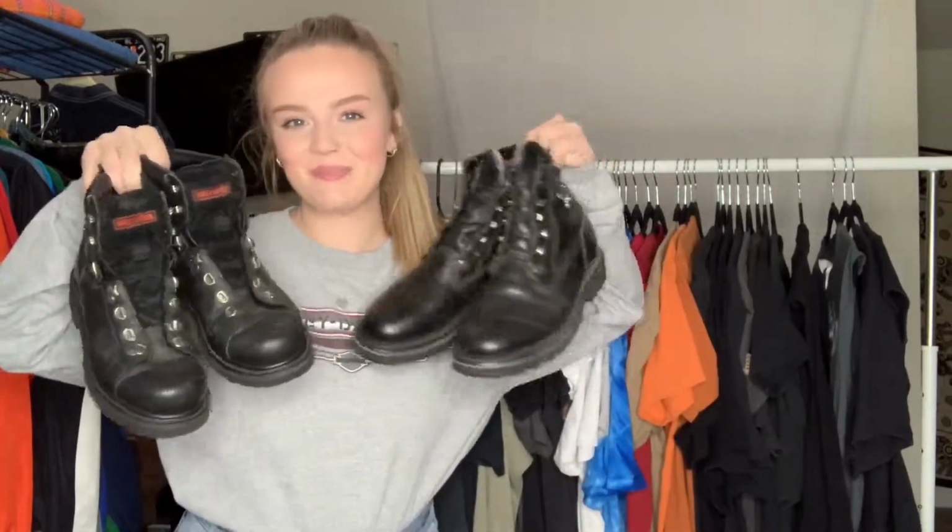Okay, so I do have 2 pairs of Harley Davidson shoes, and they are these boots. I have both of these. They are both for sale on my Depop because unfortunately neither of them are in my size. I do really want to find some in my size, but I like thrifting them. So I'm just waiting to find some in my size.